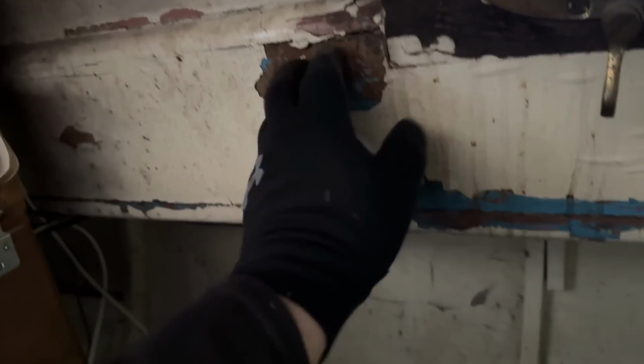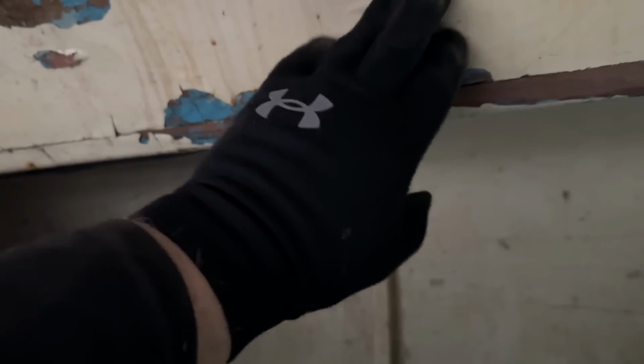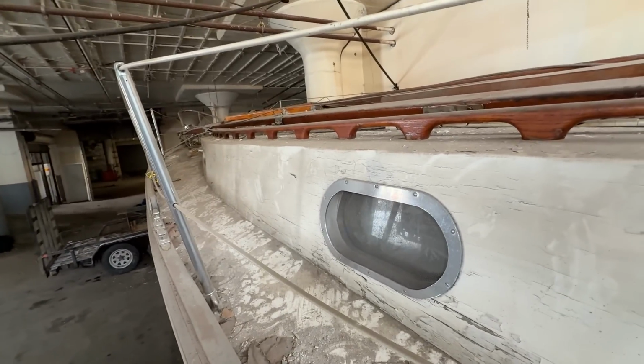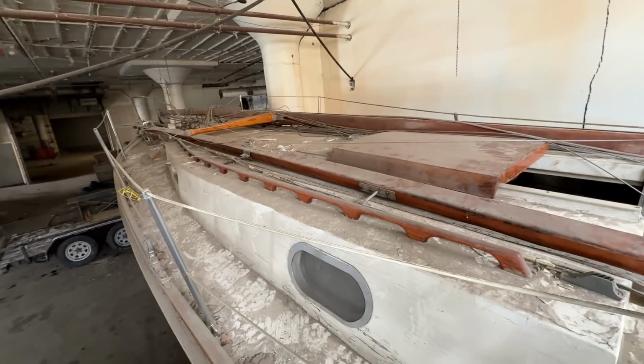A lot of the damaged surfaces that you see in here, the wood and what have you, it doesn't appear to be rotted. It just seems like the paint's either peeling off, maybe there's some moisture going on inside there. There was one soft spot on the corner of the coach house as I came on the boat, right in the corner there, but not too significant.